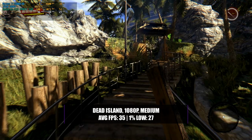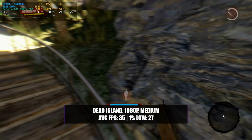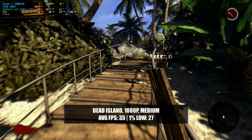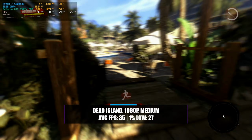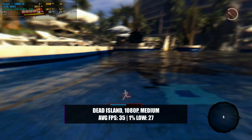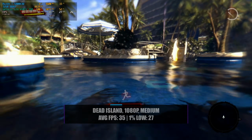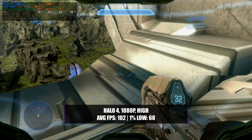The game just didn't perform very well at all on this GPU, and with a medium preset it looked terrible. Bumping it up to 1080p with a high preset, you could barely get 30 FPS, which just wasn't good. But lowering it to medium did mean that we could actually get it playable. It just wasn't looking very good at all, and it was very juddery. It just meant that this GPU is not powerful enough to play this game at an enjoyable level, and that is a real shame.